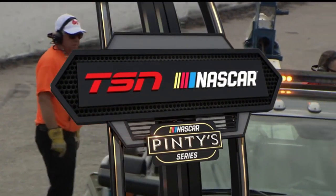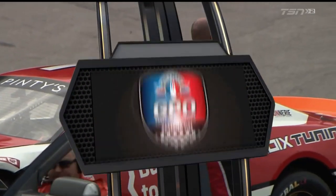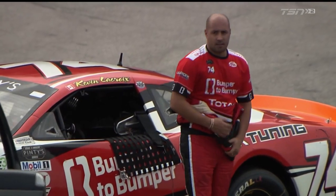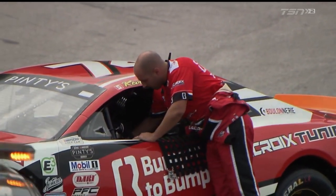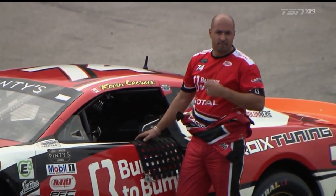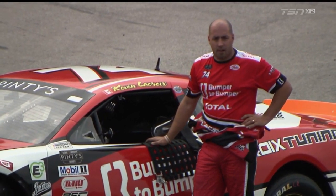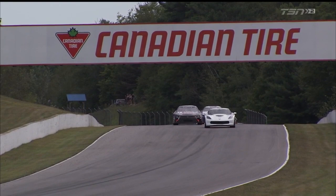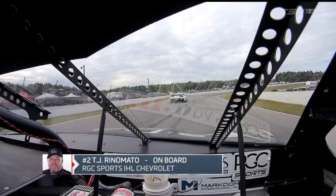Welcome back to the historic Canadian Tire Motorsport Park in the Olymel Grand Prix of Ontario. I'm Dave Bradley. Along with me is Adam Ross, with Todd Lewis trackside. There is Kevin Lacroix out of the car as the cleanup continues. Unfortunately, transmission troubles on the 74 today. It's such a mature Kevin Lacroix we see anymore. I mean, I'm sure his buttons could be pushed to the point, but a couple of years ago, I think he would have been more visibly frustrated.